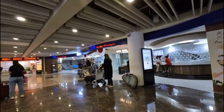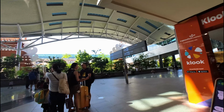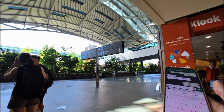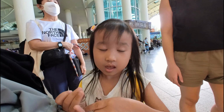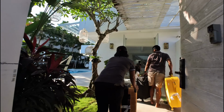Yay! We are out! Okay, there's many money changers here, so you can change your money here. We are here at the club meeting point, waiting for our driver that we booked from club. Who are we waiting for? Our car. Where is our car going to bring us? Bali Villa, right? So we booked this car from Scoot and we are on the way to Canggu. That's 1 hour. Yay, we are here.